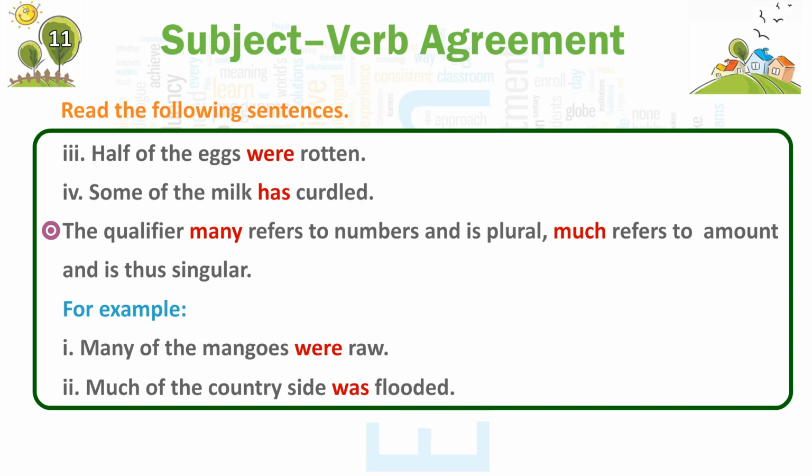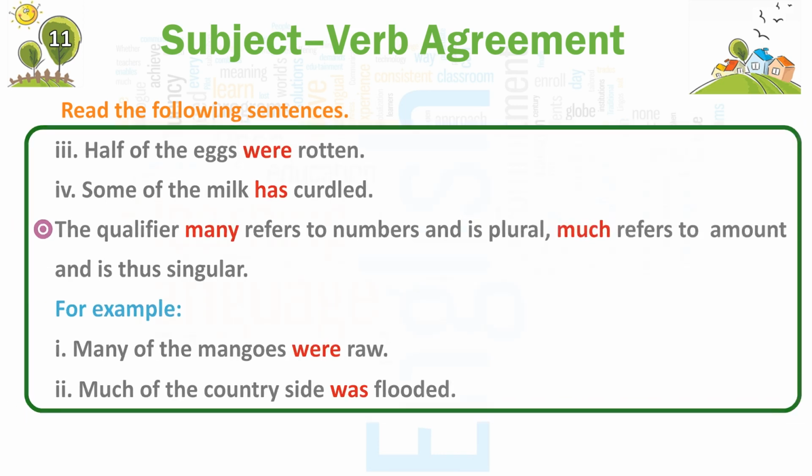The qualifier many refers to numbers and is plural. Much refers to amount and is thus singular. For example, first, many of the mangoes were raw. Second, much of the countryside was flooded.